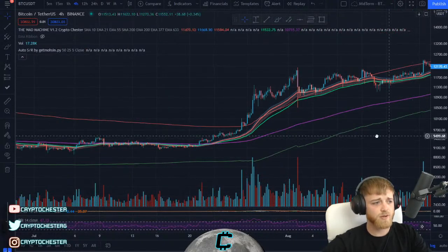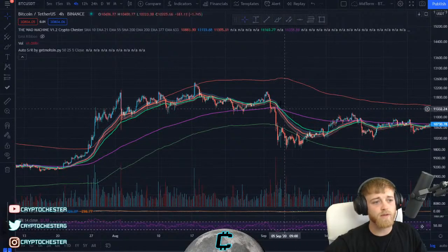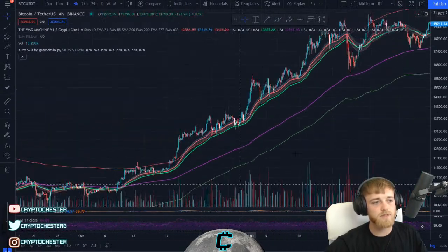Insane pumpage to the upside, right? And obviously this is the 4 hourly, and then we've got a death cross coming through here, and when they cross over to the other side, massive dump to the downside, right? So yeah, these moving averages are very, very important. Golden cross here, pump to the upside.